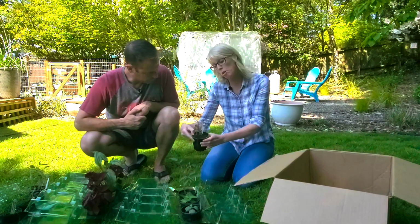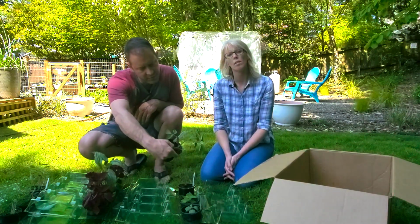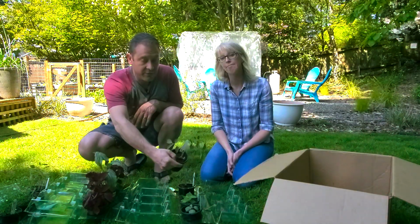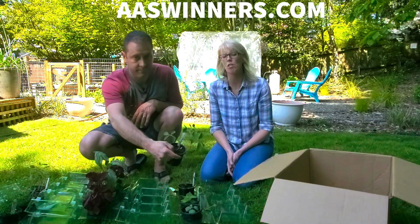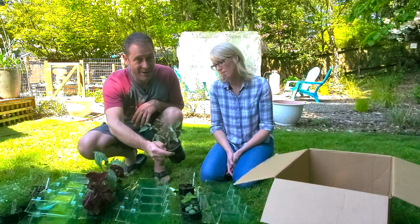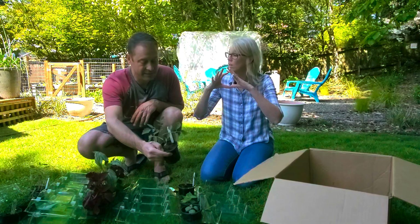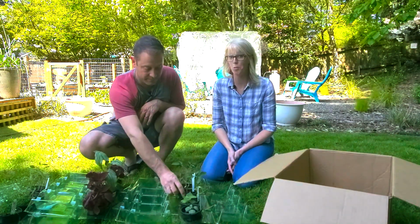We have another tomato plant, Tomato Solano. There's another tomato plant. This one is an interesting one, Tomato Apple Yellow. So Allison found this online. What was the website, honey? aaswinners.com. Okay, so this is All America Winners. And this tomato actually looks like an apple. Oh, they're cute. They're little yellow apples. They actually look like an apple. It's the darndest thing. Those are going to be really fun to grow.